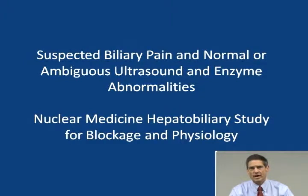There are also those patients who have suspected biliary pain and a normal or ambiguous ultrasound, and normal or ambiguous enzyme results. In these patients, if they have suspected biliary colic, you're of course going to do a biliary ultrasound first. In many cases, it can be definitive. It may be definitively positive, showing you gallstones and features of inflammation like pericholecystic fluid or a sonographic Murphy sign, or it can be definitively negative, where your suspicion of acute cholecystitis was pretty low. The negative ultrasound supports an alternative diagnosis like gastritis, and you're done.